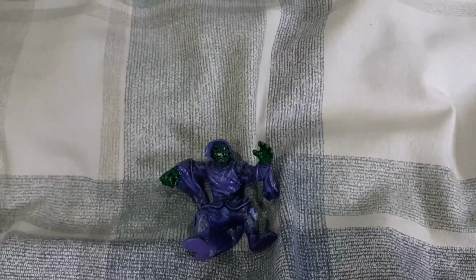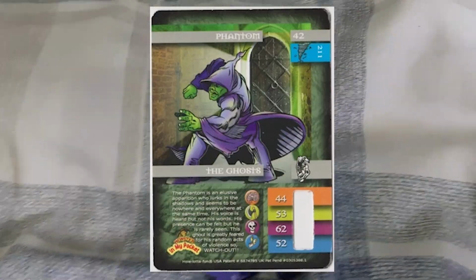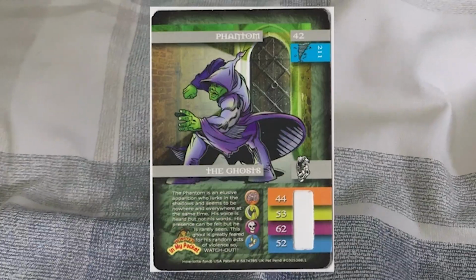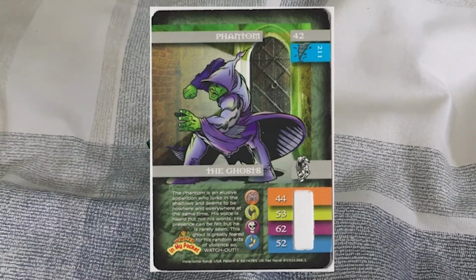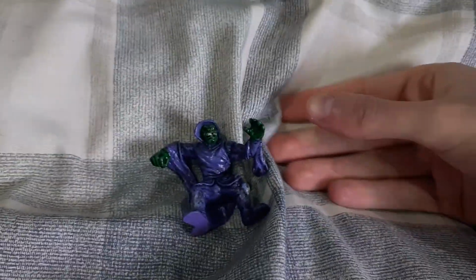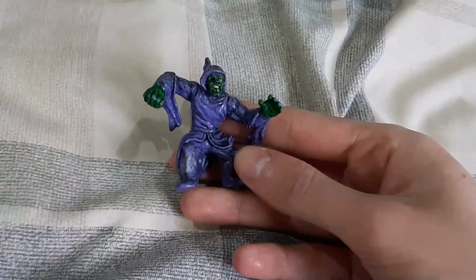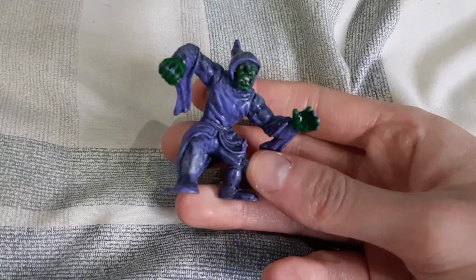However, I currently don't own the card for him, but I'm going to show it on screen right now, just to make sure that if I find the card eventually from another seller, I don't need to remake this video because there's no point. There's that photo I found on Google on the official wiki page, and the funny thing I noticed was that the card says he's an elusive apparition, which is actually very fitting because the figure himself is very elusive, very rare.